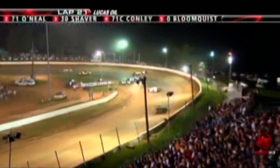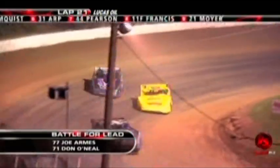Yeah, Jimmy Owens right now third in Lucas Oil Late Model Dirt Series points, going side by side with Kid Rocket. We mentioned the Ralph Latham Memorial earlier. Owens won it earlier this year.